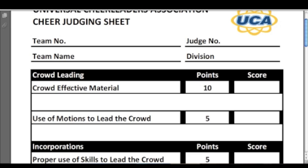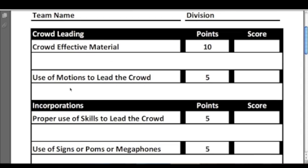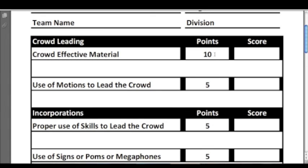And then there is the use of motions to lead the crowd. So this has to do with your creativity, a little bit of choreography, and just making sure that your motions go with the cheer and help to direct the crowd to cheer with you appropriately, or at least at the appropriate junctions. So that's 15 points total. Your material is worth 10, which is more than anything else on this page. So what's most important is that you get a good cheer that has good placements for leading the crowd.